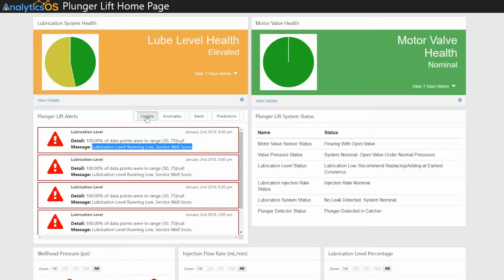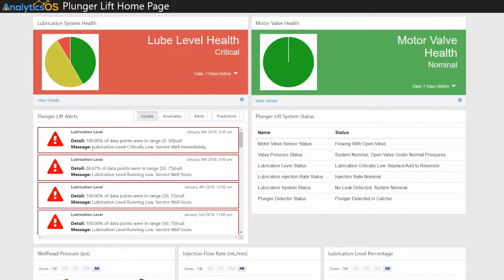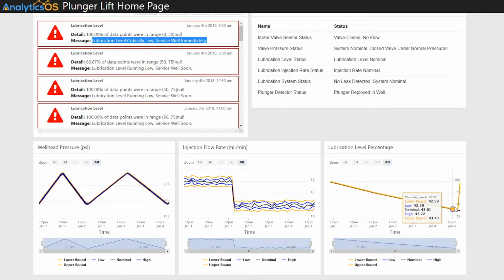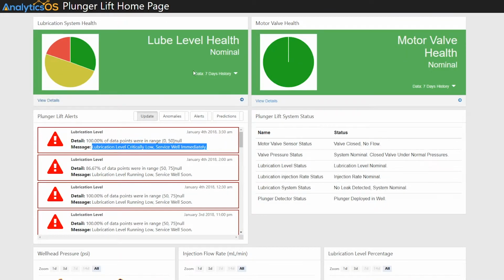Not only does the solution provide performance predictions, but it uses cause and effect logic to pinpoint the source of an issue and prescribe mitigating and preventative actions. Lone Star analysis software is platform independent and can be deployed at the site, at an aggregation point, at remote locations, or in the cloud.